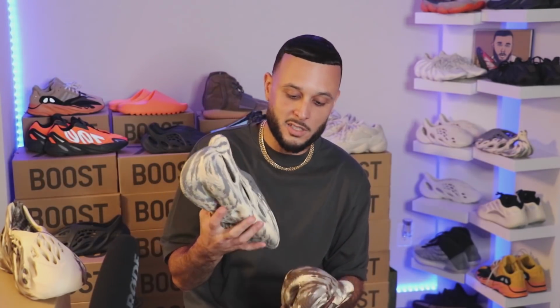Now up next, the new joints, cream clay. Love them. The MX pattern, while it's not my favorite, I do like these a little bit more over the moon gray, just because I feel like these earth tones are just a little bit slightly more versatile than the primary gray color that you have here. So you guys already know, I mean, they're almost all equal, but let me know which are your favorite foam runners.